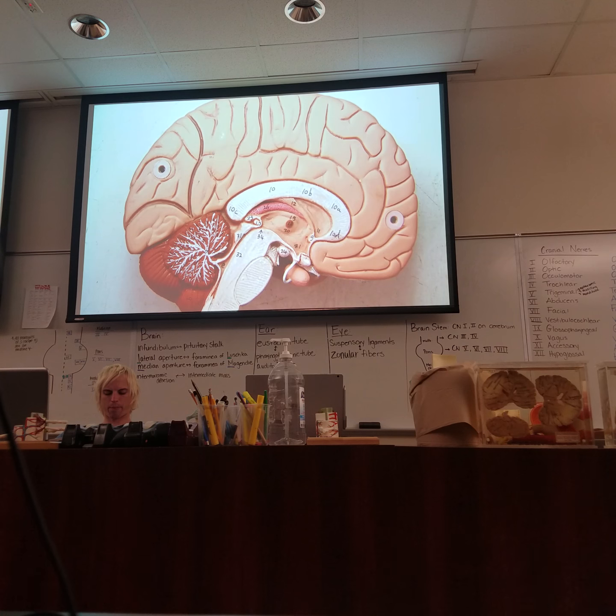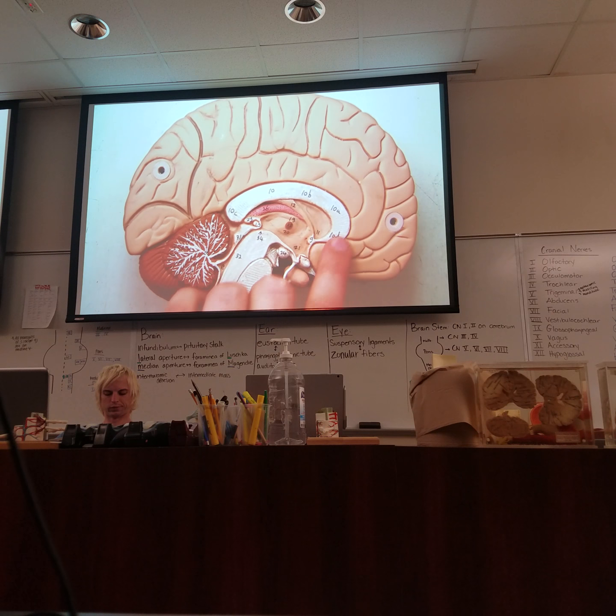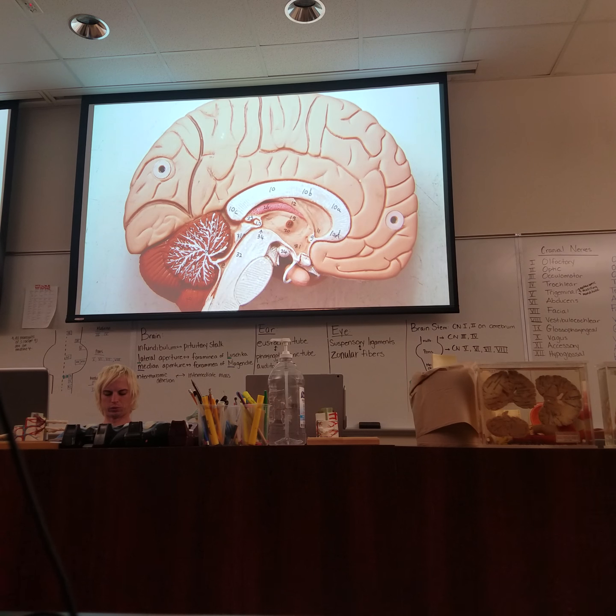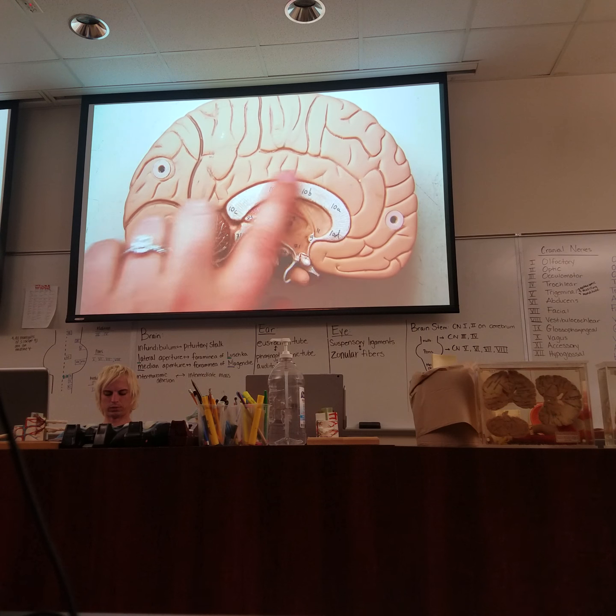Please do not get that confused with the corpus cavernosus, which is the hard fibrous tissue of the penis. Dr. Samson has put corpus cavernosus as an answer choice, just to be mean. This is the corpus callosum. It is a colossal piece of connective tissue. It's not corpus cavernosus, that's in the penis. All right, so corpus callosum.